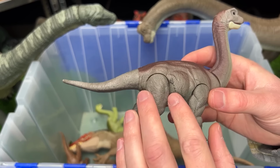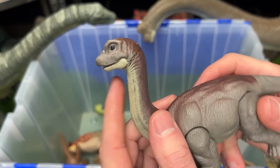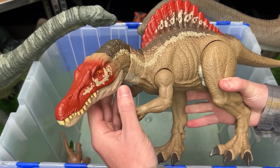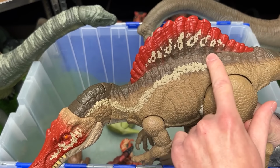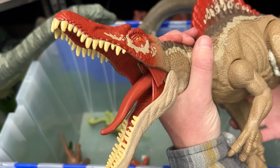This one is in the gray with purple coloring along the top. And even though it's so small, you can still open and close the mouth. This giant figure in here is my Camp Cretaceous Spinosaurus figure. Compared to the battle damaged version that we saw earlier, this one has the tan body with the brown along the top, and then the red spine and the red face.